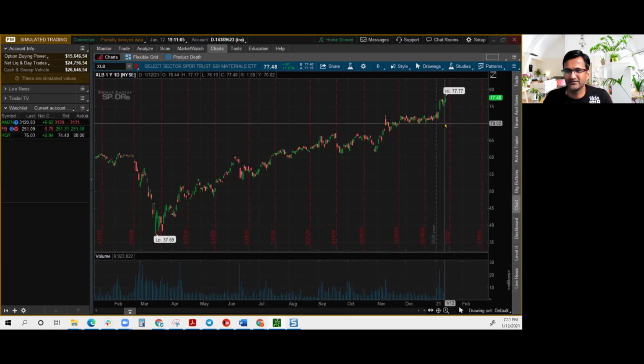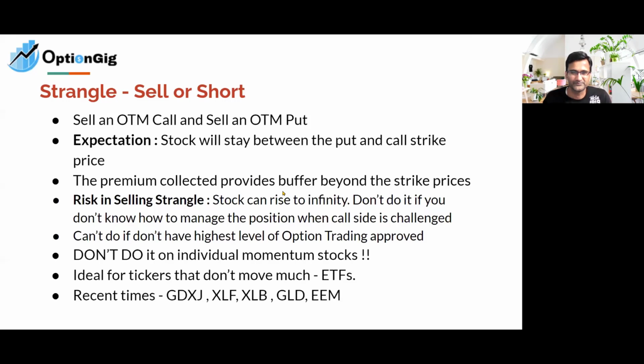Those are the big either economic events or national events, or sometimes corporate earnings. The best thing I like about ETFs is there are no corporate earnings. So we don't run the risk that there is an earnings announcement coming up, which means the individual stock will suddenly either go up 20% or fall down 20%. In ETFs, there are no earnings. So that's why if you want to look at a strangle, look at ETFs.